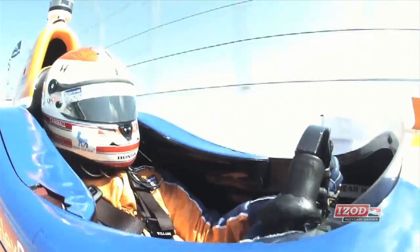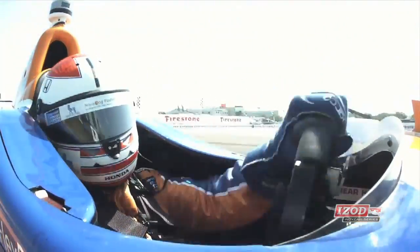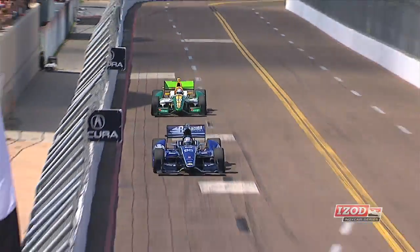Jake, let's remind everyone that it was a couple of years ago here in 2010 that the Peak Performance Pole Award went to Will Power, that quick lap at a minute 1.6025, and that's the number we're looking at to see how quick these cars are going to be. Can they top the 2010 qualifying lap time of Will Power?